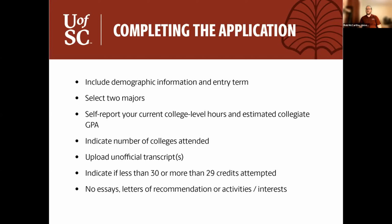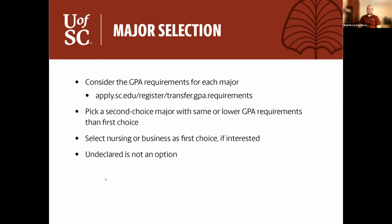Then you indicate the number of colleges you've attended, and you upload those unofficial transcripts and indicate how many hours you have. We don't have any sort of essays or letters of recommendation or activities or interests as a part of our application process, because we are only using that GPA calculation to make our admissions decisions.